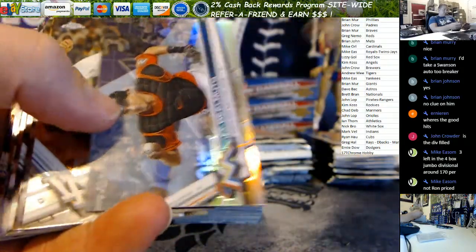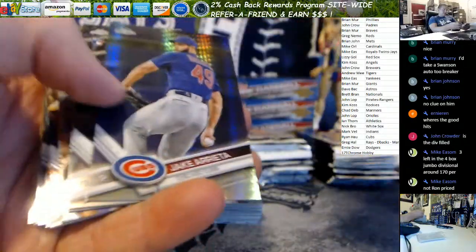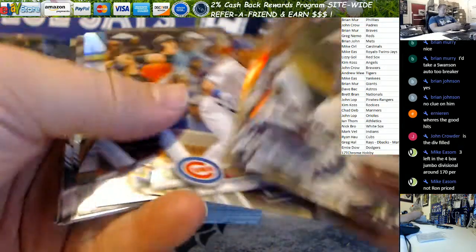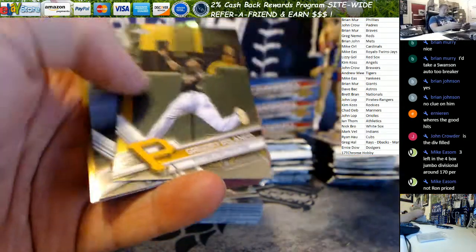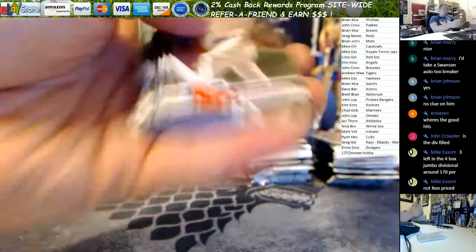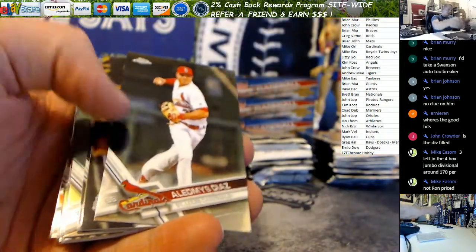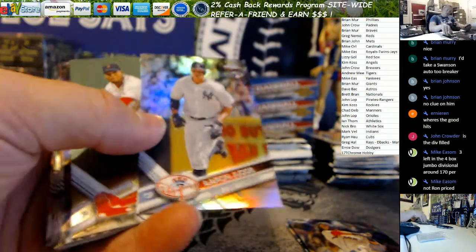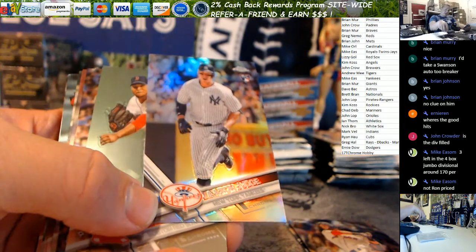Realmuto Refractor. Bregman Rookie. Vogelbach Rookie. Arrieta Prism. No ink yet. Syndergaard 87. Fulmer Future Star. There's a Judge Rookie. I've not seen a Bellinger Rookie yet. Craig Kimbrel. There's another Judge Rookie. 87 Topps style. There's another Judge Rookie. Is that a different looking one? Oh, that's a variation.